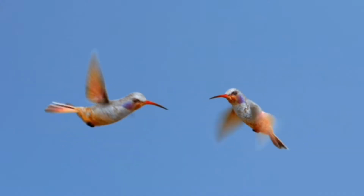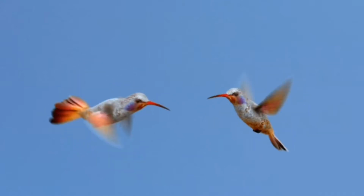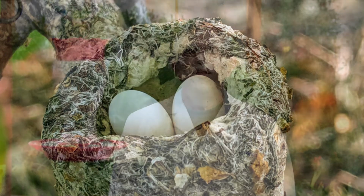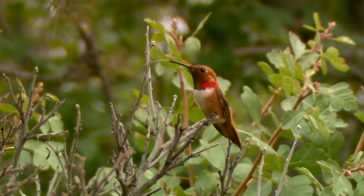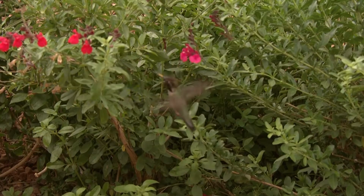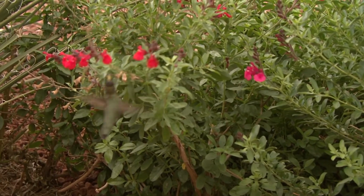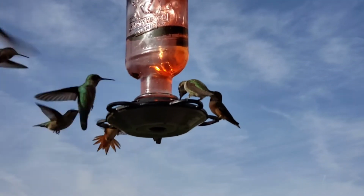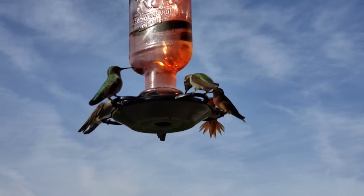Hummingbirds mate and build their nest in the spring, and usually a nest will be about the size of half of a walnut shell. There are just a few main species found here in the desert Southwest, and only about 2 or 3 that are here year-round. The others are migrators that pass through in the spring and fall and spend their winters in Mexico. Because there are fewer nectar-producing flowers available here in the winter, it is very important to keep hummingbird feeders full to help feed the resident birds.